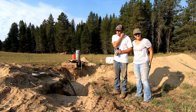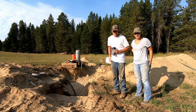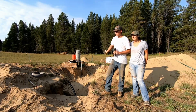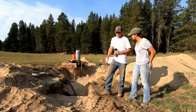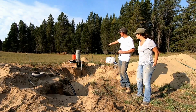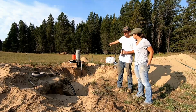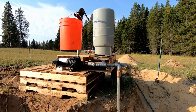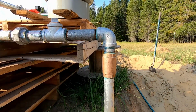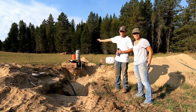All right, so today we're still waiting on concrete. We're supposed to have it tomorrow. So today, to keep ourselves busy, we decided to tackle a portion of the well pit. Where the 90-degree elbow is from the wellhead coming up, we're going to extend that with a 10-foot stick of galvanized pipe so we can move everything on those pallets out away from the excavation about 10 feet.